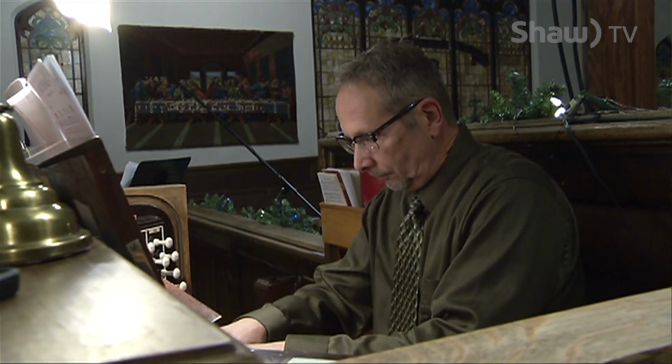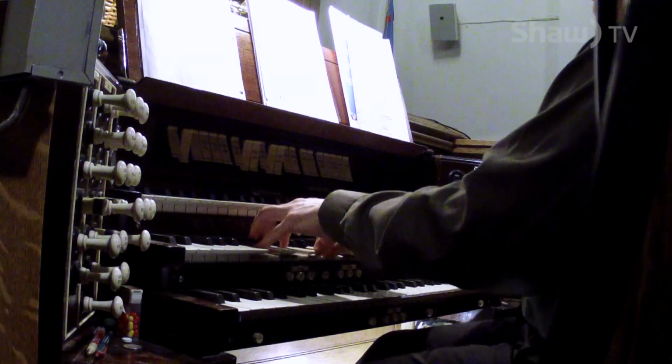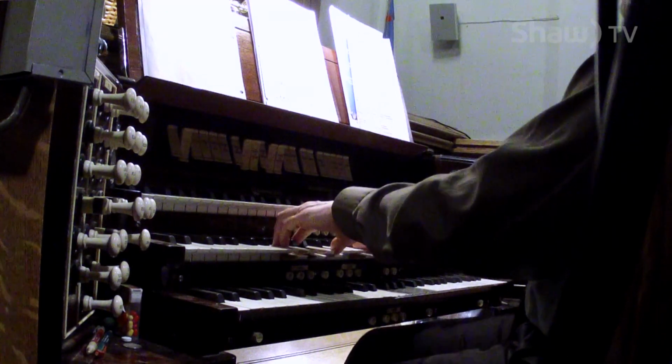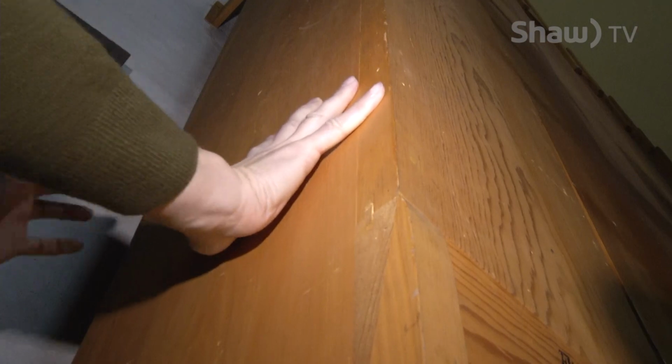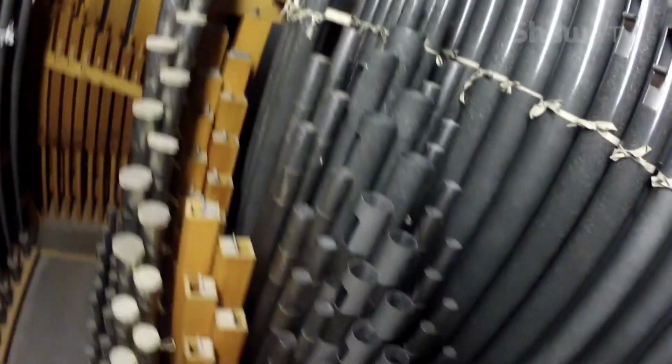The middle keyboard is called the great, and this is the powerhouse. This is where all your foundation stops are. The principals, the reeds, the mixtures is where you're going to find a lot of the basic stops on the great. So if you go in the back there's a pedal pipe that is like 16 feet long, and it's about that thick. And then they just get progressively smaller as the pitch goes higher and higher.